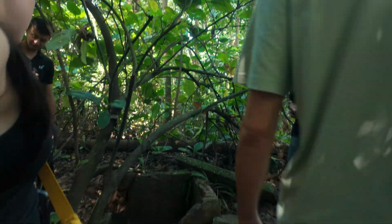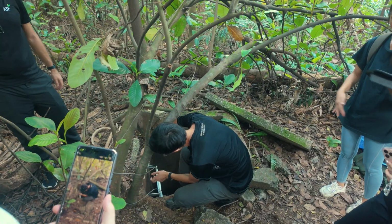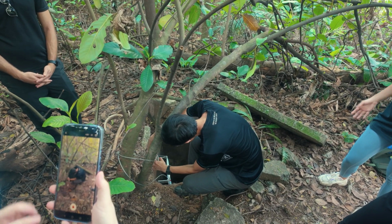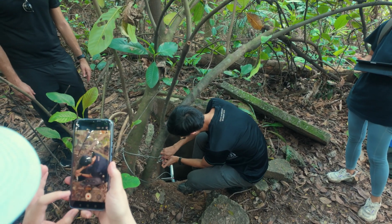So here you see the very narrow entrance to the bomb shelter, and here our guide Stanley is setting up the rope ladder for us to climb down into. It's a really small space, so we kind of had to take turns and make our way down in groups of 7.